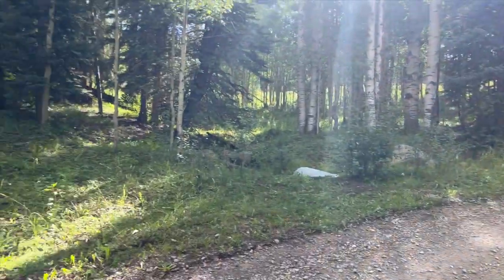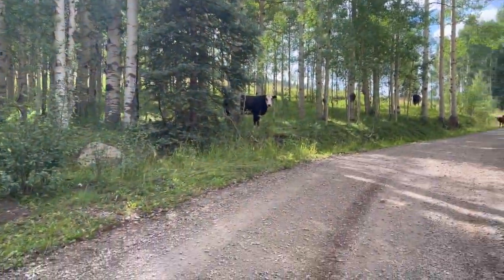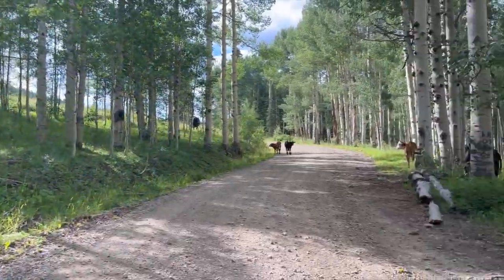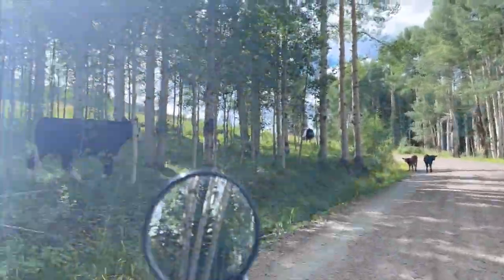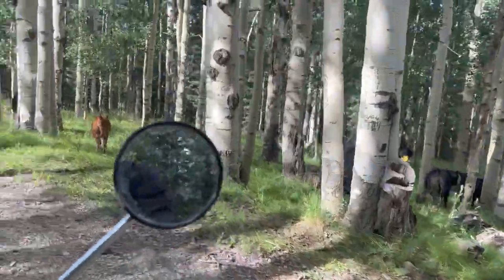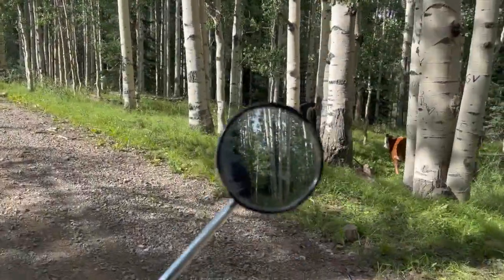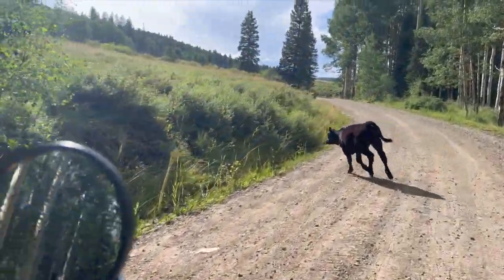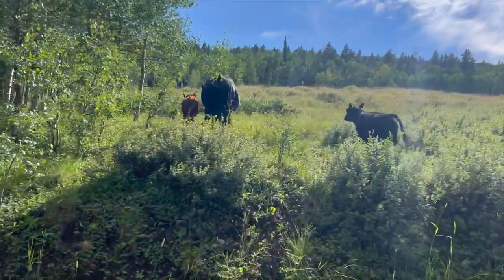Hello, cows. I come in peace. I might be wearing leather gloves, but be aware, I was obsessed with you as a kid. So these cows here are kind of the first of probably 1,000 cows I ran into during the TAT, pretty much all the way until the end of Oregon. It was pretty fun. It was kind of a recurring theme, a running gag throughout the whole trip.